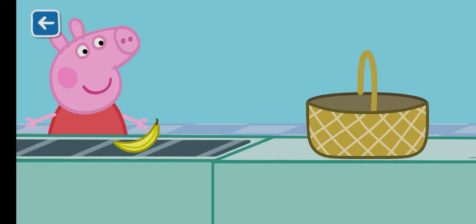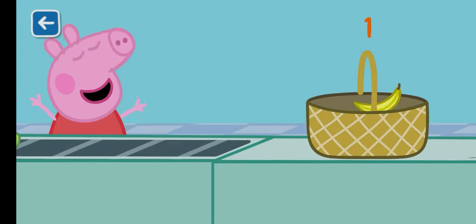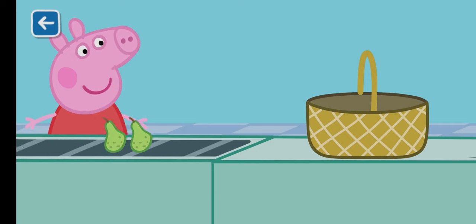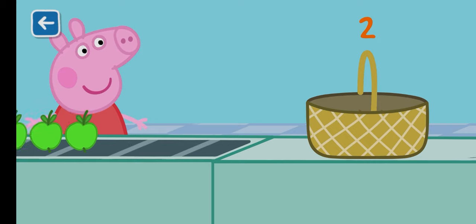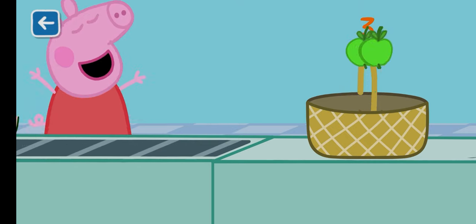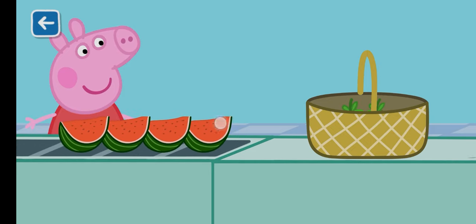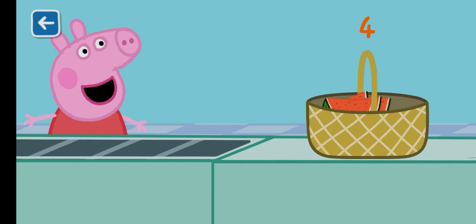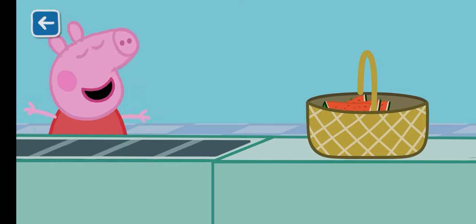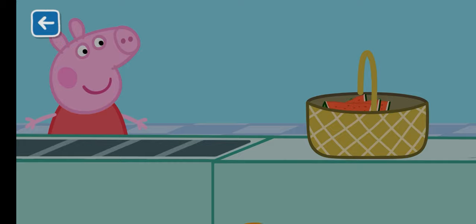Can you help Peppa pack the items into the shopping basket? One banana. Two pears. Three apples. Four watermelons. Well done. You have packed all of the shopping.